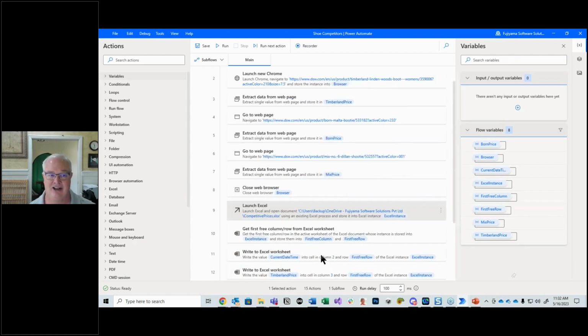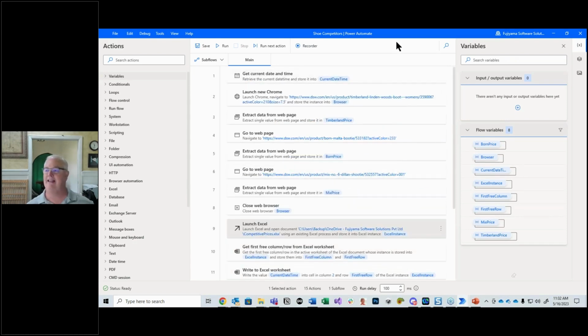So again, let's just run this. When I run this, you're going to see it pop open HTML pages. Browser pages to those individual shoes. It'll grab the price off there. It'll hold it in storage. Once it does all 3, then it goes over and launches Excel. It'll paste it into the Excel workbook, and I'll have the data updated. Let's go ahead and run it.